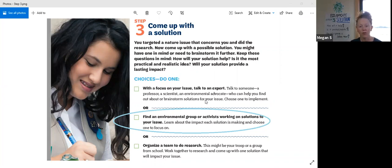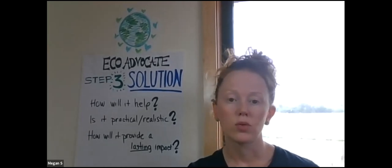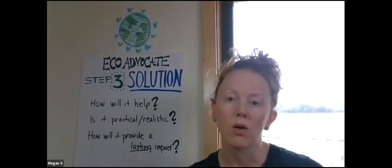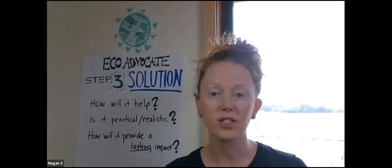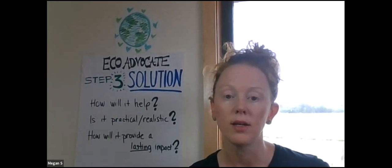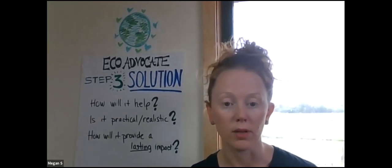And then finally, your third option would be to organize a team to do research. That could be your troop or even a group from your school. You would all need to be in agreement on the issue that you're researching and looking for a solution on, and then choose one to implement as we move forward.